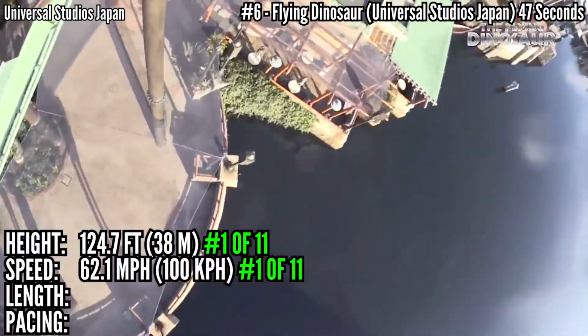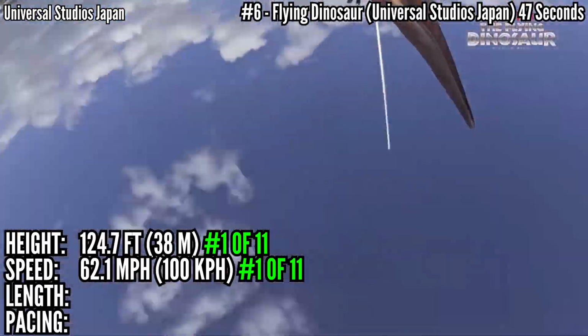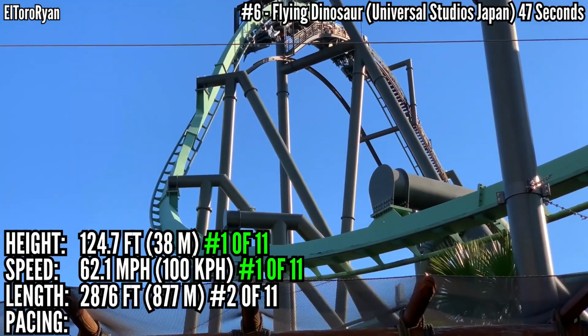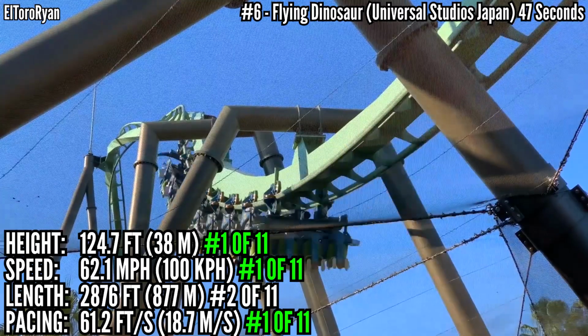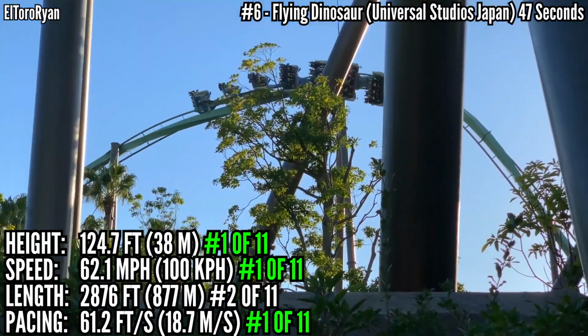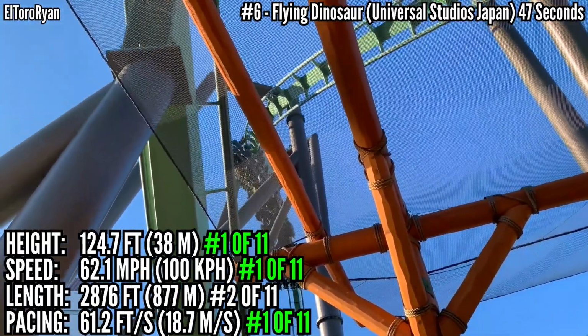Naturally, the biggest drop produces the best top speed, and by just 1/10 of a mile per hour, it's number 1 at 62.1. It does take a back seat when it comes to length, falling short of first place by about 150 feet, but it makes up for it in pacing, topping the list once again at 61.2 feet per second, winning that race by a full 3 feet per second. This was the last flyer that B&M built, and by the looks of it, they quit while they were ahead.